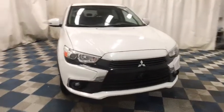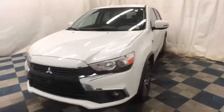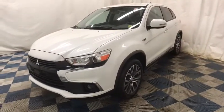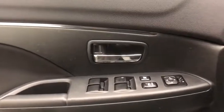2016 Mitsubishi Outlander Sport. The new Outlander Sport features a fuel-efficient engine paired to either a 5-speed manual or a continuously variable transmission and comfortable accommodations for 5. Passengers will be treated to a refined ride in comfortable surroundings with a host of welcome features. This vehicle has less than 45,000 miles.